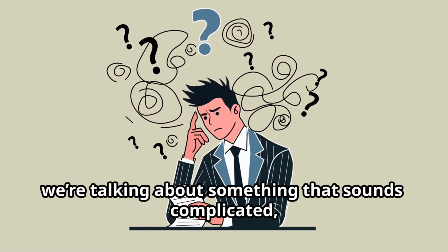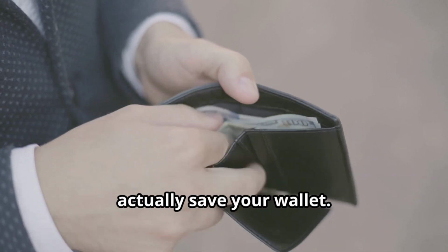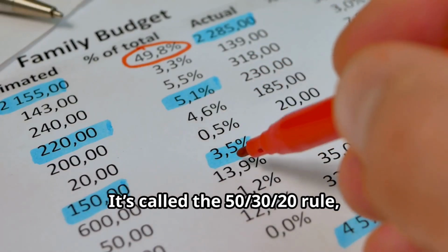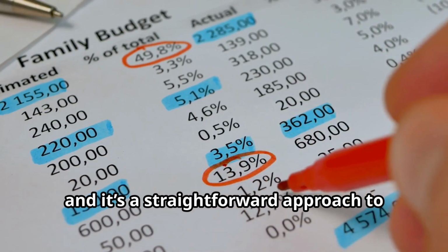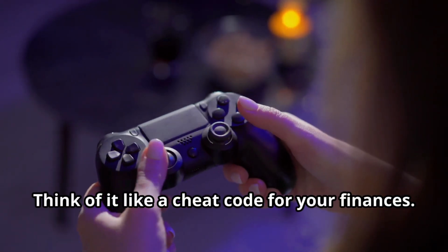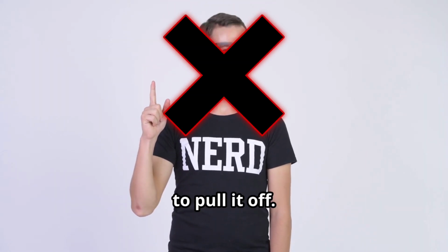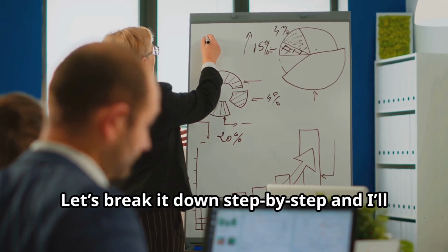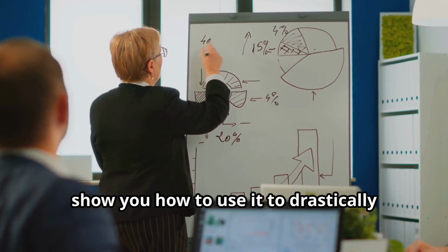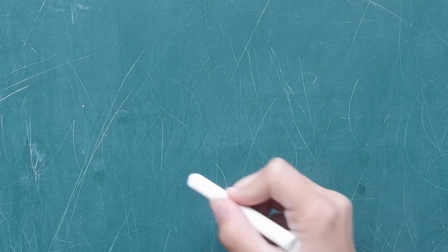Today we're talking about something that sounds complicated, but really it's something that can actually save your wallet. It's called the 50-30-20 rule, and it's a straightforward approach to establishing a solid budgeting strategy. Think of it like a cheat code for your finances. It's simple, it works, and you don't need to be a finance nerd to pull it off. Let's break it down step by step, and I'll show you how to use it to drastically improve your financial situation. Let's get started.